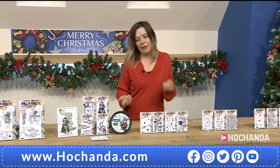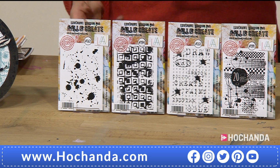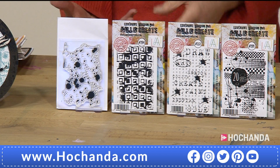Now, background stamps. Background stamps are essential. You build these up, you start collecting these, and the lovely thing is they just add layers, they add texture, they add drama.